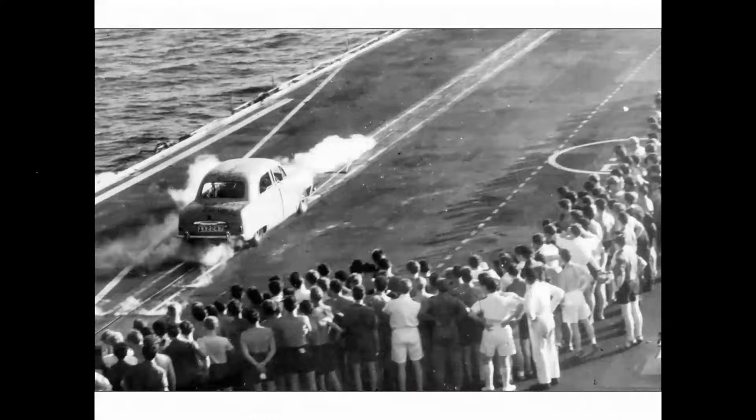We didn't only launch aeroplanes. Here's a Ford Consul, which a luckless midshipman had bought in Hong Kong and discovered that when he got to Singapore, it cost him more in import duty than he'd paid for it. So he left it on the ship. And it was found in the hangar, and it was consigned to the bottom of the Indian Ocean.